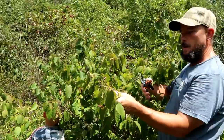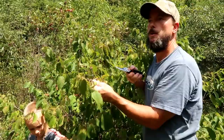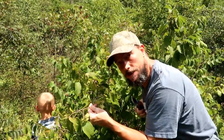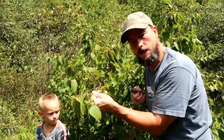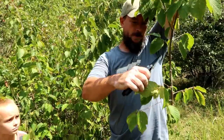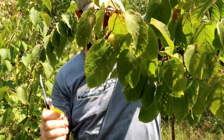Okay, I'm gonna cut off larger portions of this branch because these aren't quite ripe. But if we don't harvest them a little bit early, the wild animals back here will get them all. So if I harvest more of the branch, I'll leave them on the branch and let them ripen on the branch. This is my theory. I don't know if it's gonna work for sure, but it works with a lot of other things. So I'm thinking it probably will. So I harvested all the way back to here because here's another cluster. So this has 11, 12, 13, 14 hazelnuts on this one branch.